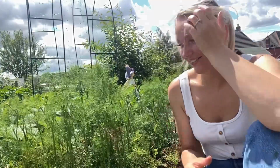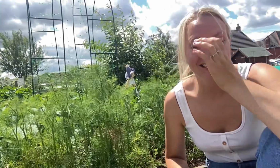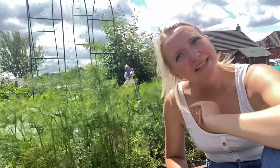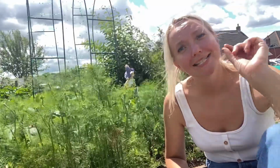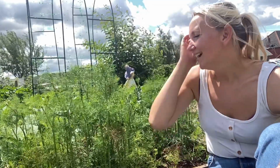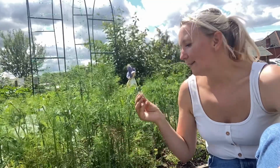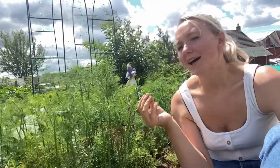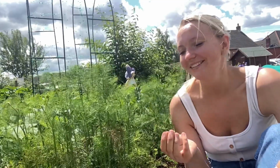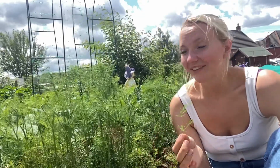And my bed of dill. Dill is amazing. I use it in salads, in absolutely everything. A lot of people ask me, is it just meant to be for fish? No, you can literally use it on so much. And I always use it for salads, and I love the taste of it. And my kids don't usually eat things like this, but when they know it's come from the allotment, they eat it all of the time. So yeah, it's great for the kids as well.